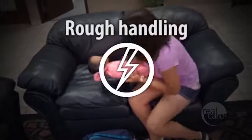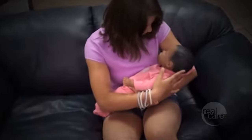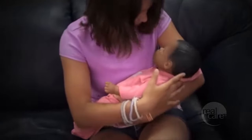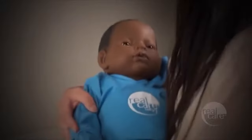Rough handling and head support failure cries are much louder than fussy cries. This loud cry is what you would hear if baby is neglected, roughly handled, or if the head is not supported. Baby will cry for about 1 minute if it has been roughly handled or head support failure has occurred. If baby is fussy, it will cry for 3 minutes.